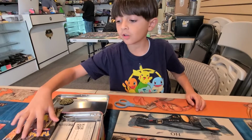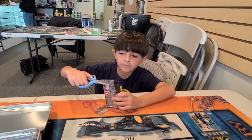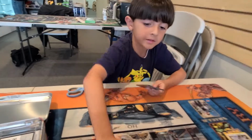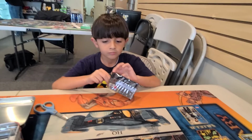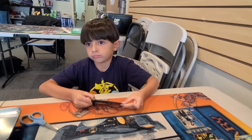I think that's a Charizard we're supposed to get. I think it's like a GX or a V or something. But I think that's the one we got. I guess that's our luck. The Charizard. We got the Charizard. We get what we get, and we don't get upset.